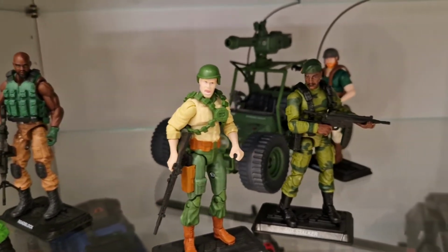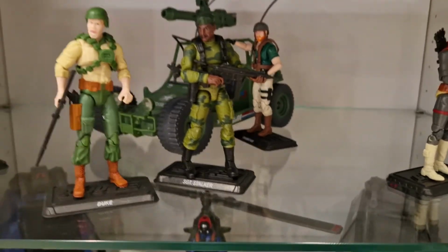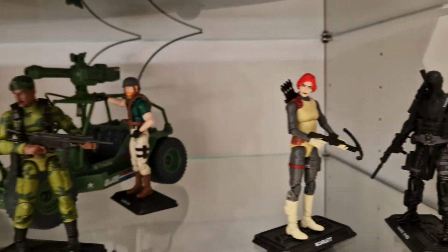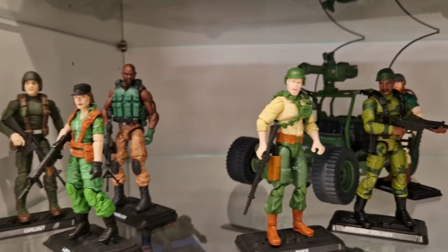So these aren't too bad. I prefer the O-rings, and I've got some of those, but again, lack of space, can't really display them at this moment in time. One day, but yeah, these are pretty cool.